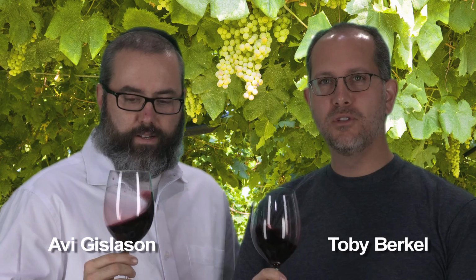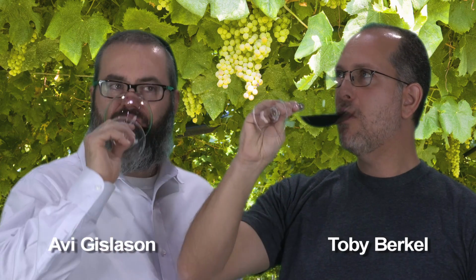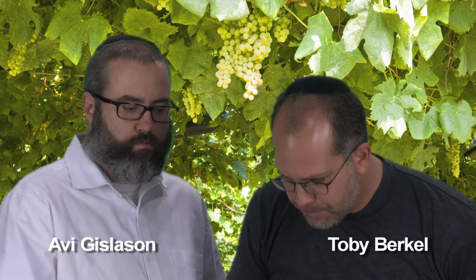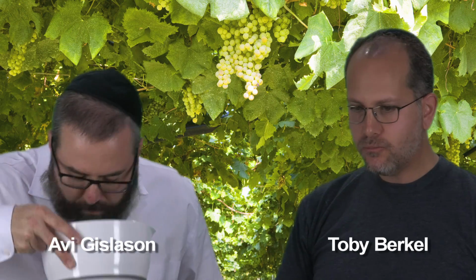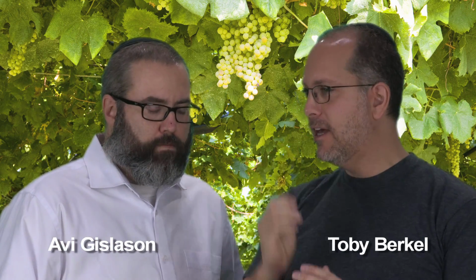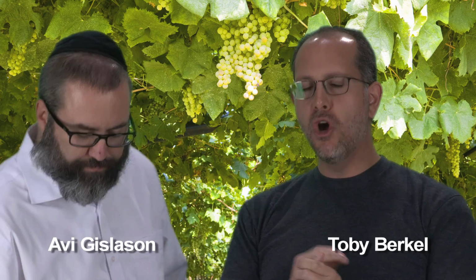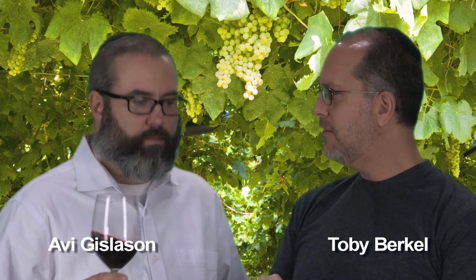Let's try it and see if the nose comes through on the palate. Okay. Definitely ginger. Definitely some greenery. The bell pepper is coming through. Heavy tannin on the back. Heavy tannin. Definitely on your drier side. The nose has a lot more chocolate than the palate does, I find. But it is balanced throughout.